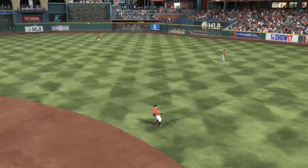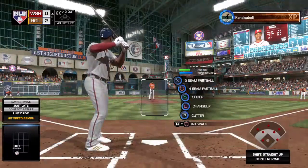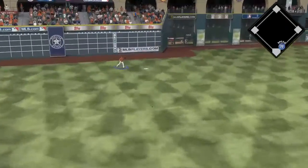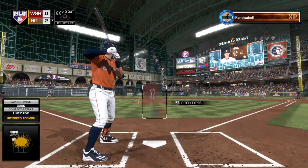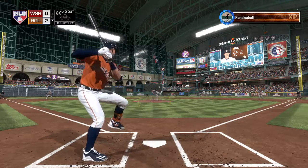Line to second where it's caught there for out number 2. Digging in to try it again, Michael Taylor. He's 1 for 2 in the ball game. Line drive to left. Gonzalez is going to have room out there as he puts it away. Here's Carlos Correa now. He'll have the opportunity to kick things off as we begin the home 6th.